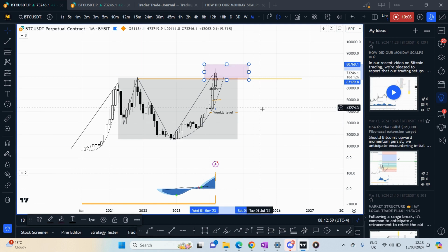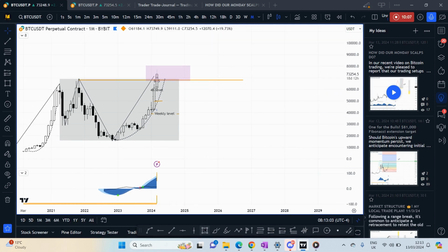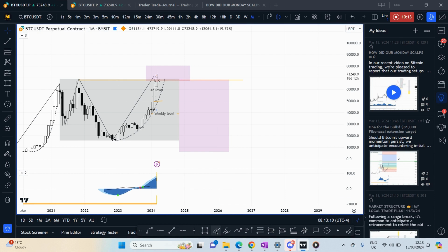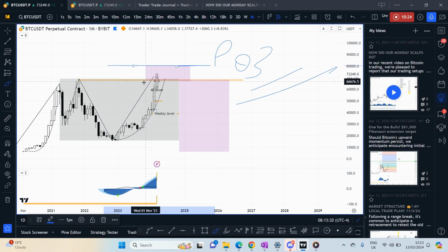Now I'm going to change that to purple. Now if that's the case, we get a manipulation over here. That could bring us all the way back down for our expansion, okay? Now this is what's known as the PO3. So feel free to research that just to get more information of how that works. So until we break this level, there is a chance that we still get that rotation all the way down. So just be cautious, all right?